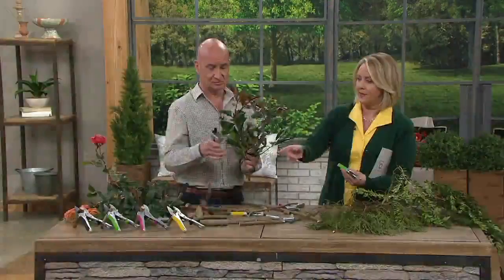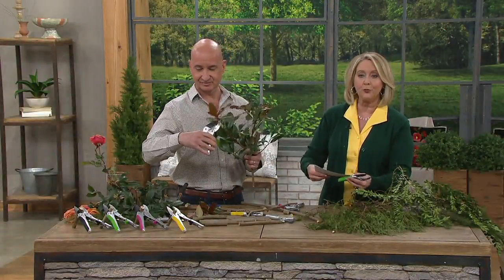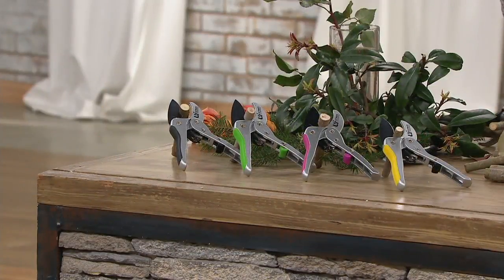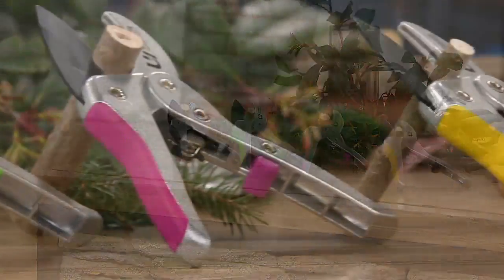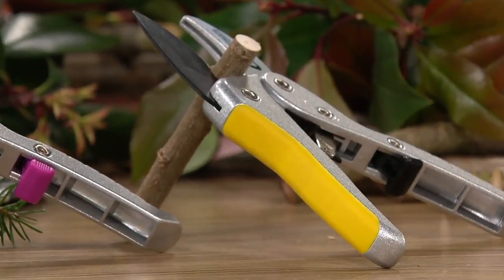Here are the colors, by the way. We have the silver. Next to the silver is the green. Then we have pink and the yellow. And the yellow is the most limited. There are only about 250 of those to go around. So if you want this, leave it to Roxanne to think this up.